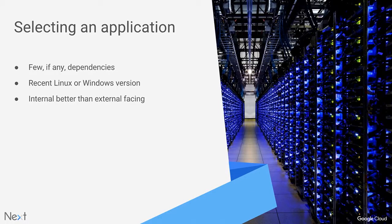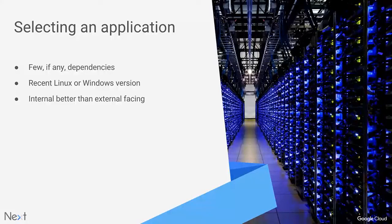So I'll talk about commonalities, not guarantees, of what's a good, easy thing to move first. Generally, you want something that has few, if any, dependencies. It's not talking to 30 or 50 different machines within the data center. You want something that's running Linux or Windows and fairly modern.